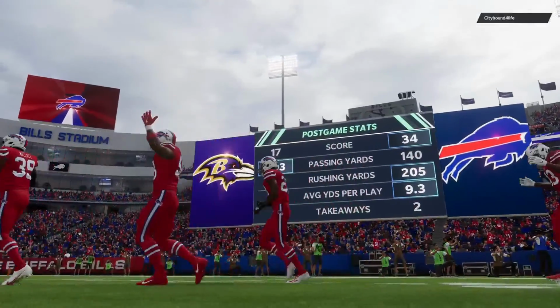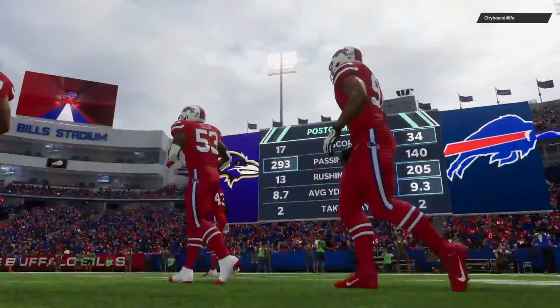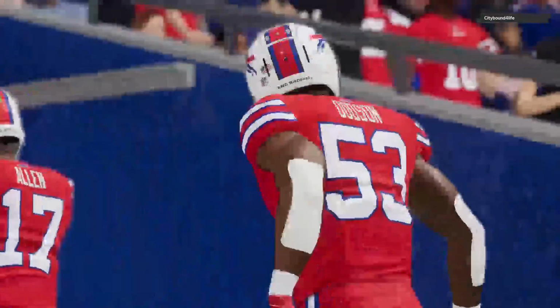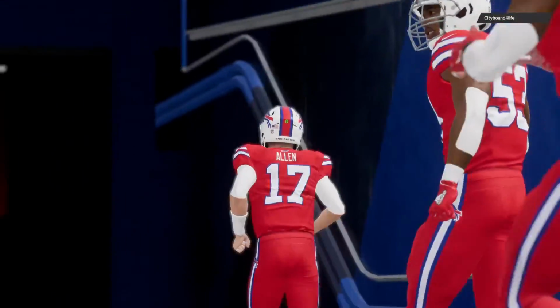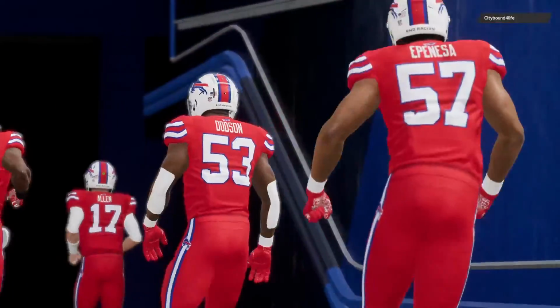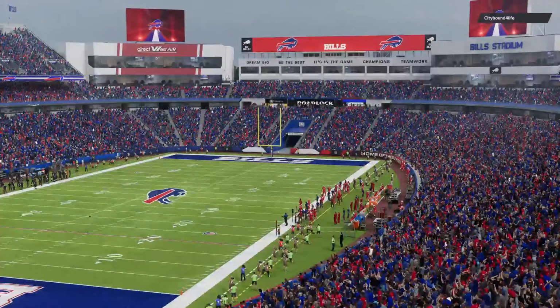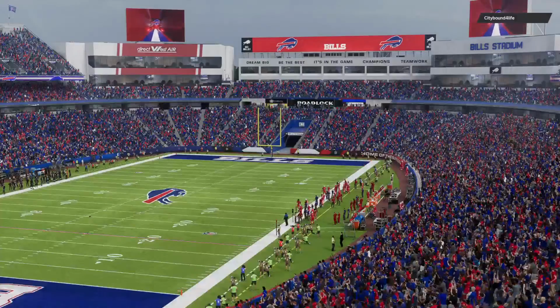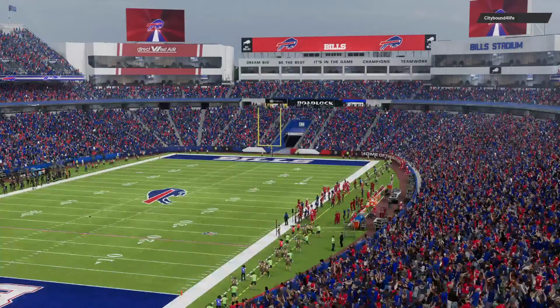So for Buffalo, the train just keeps rolling. 9-0 now to start this campaign. And they'll get another home date next week as the Raiders will come to town. Meanwhile, for Baltimore, it's their first stumble of the season as they'll dip to 8-1 on the year. And they'll look to get back on track next week as they travel to Denver to take on the Broncos.